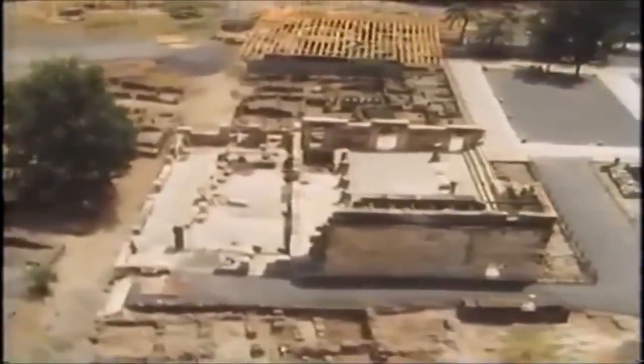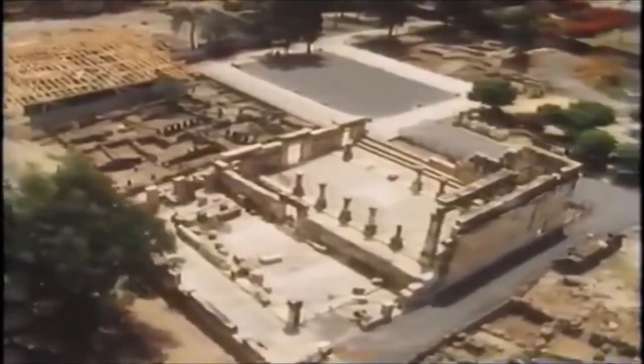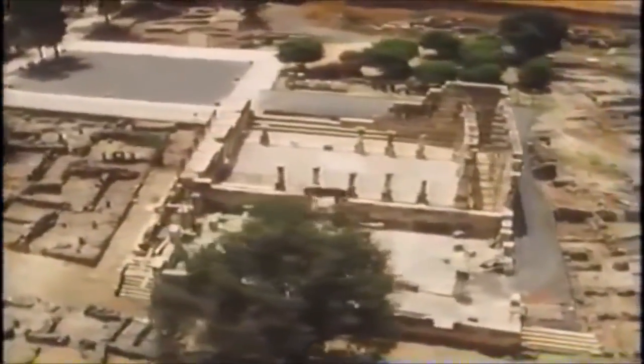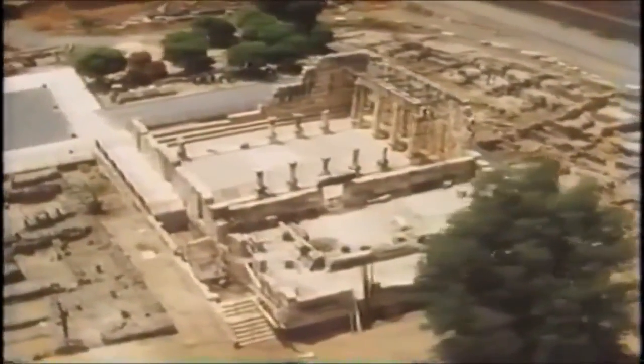Some of Jesus' disciples were fishermen. Peter lived at Capernaum, the Gospels tell us, and Jesus stayed in his house. No wonder Christian archaeologists have been so keen to dig the place up.